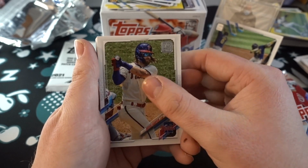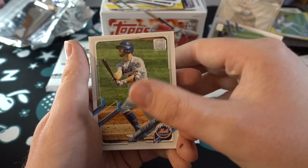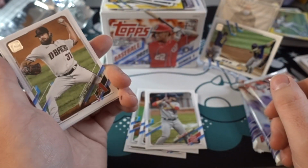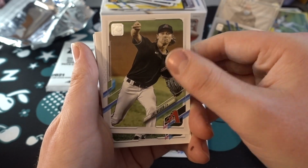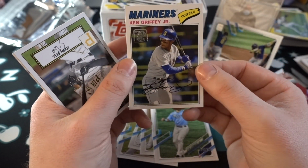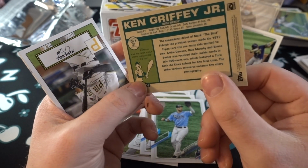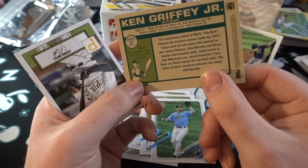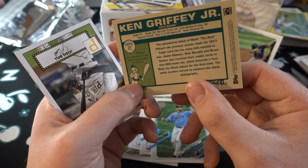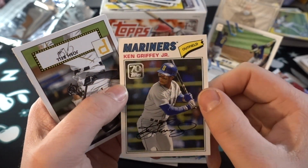We got Bruce, Kirby Yates, Archie Bradley, Pete Alonso, flipping it around, Paul DeJong, Caleb Smith, Luke Weaver, Kevin Kiermaier. Oh, there we go. Ken Griffey. Is this one of the reprints? Sensational debut, Mark the Bird. Wow. This is a cool looking card. That's a cool looking card.